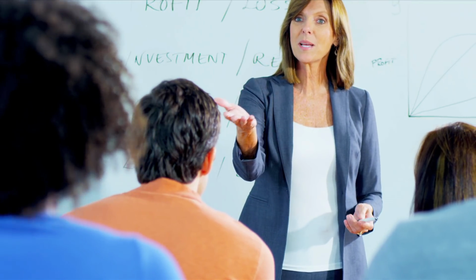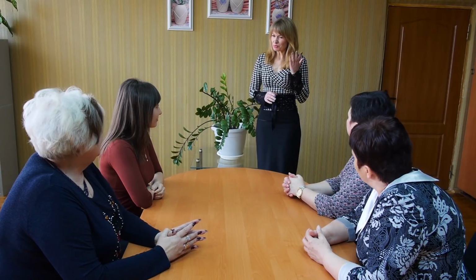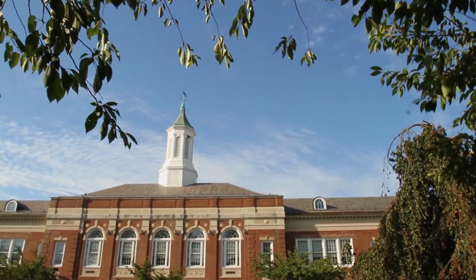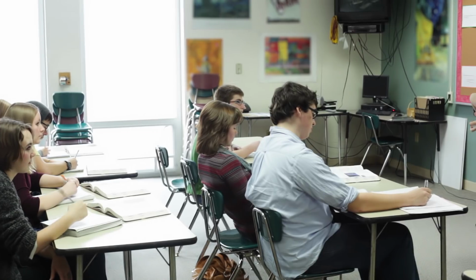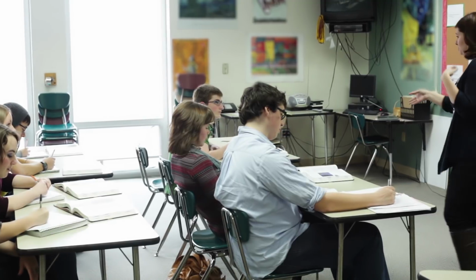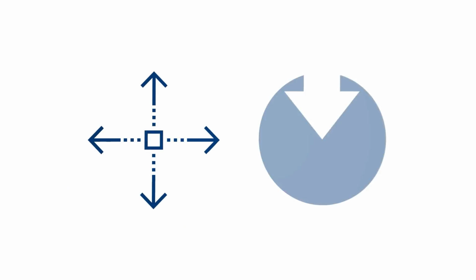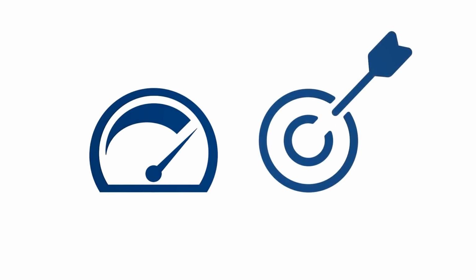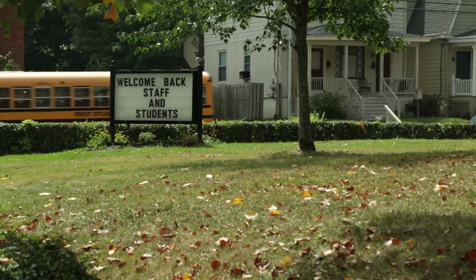Whether you're a teacher, a maintenance worker, or a member of the administration, you play a vital role in making your school a better place. Ensuring the safety of the staff and students is paramount. The Occly solution provides a flexible and low-cost mobile alarm system that provides fast and accurate real-time situational awareness so that you and your school are prepared for the worst.